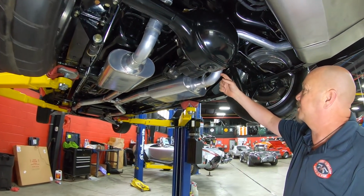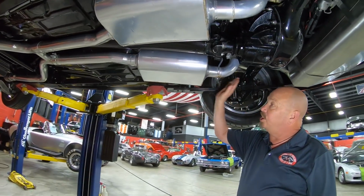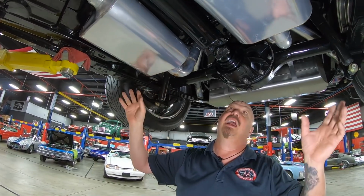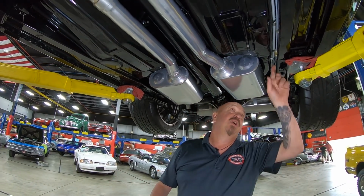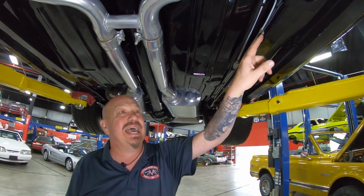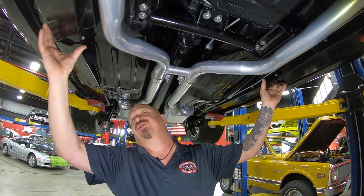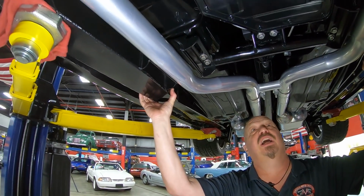The exhaust system's been all jet coated. It's looking sweet. We've got good looking Flowmaster mufflers here. Look at the paint work on the frame, the floorboards, everything looking beautiful under here. Everything's tucked up in here, ran nice and tight and neat. Look at all these little P-clips. Everything just neat as a pin under here, just beautiful. And then all super nice aftermarket front suspension parts here, looking great.